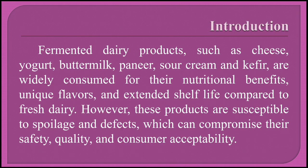Introduction. Fermented dairy products such as cheese, yogurt, buttermilk, paneer, sour cream, and kefir are widely consumed for their nutritional benefits, unique flavors, and extended shelf life compared to fresh dairy. However, these products are susceptible to spoilage and defects, which can compromise their safety, quality, and consumer acceptability.